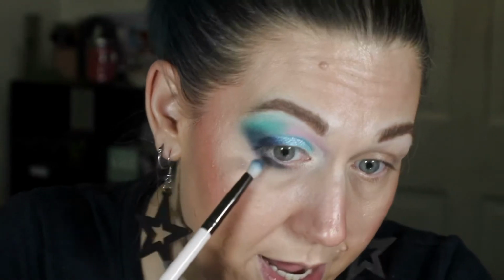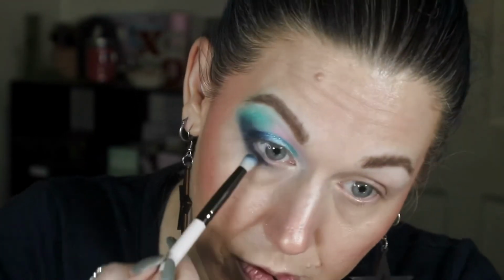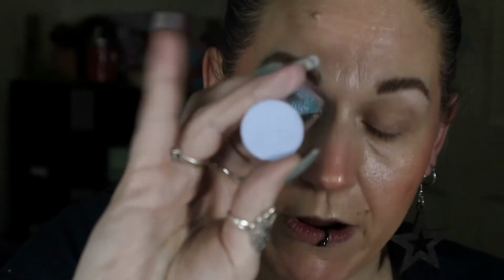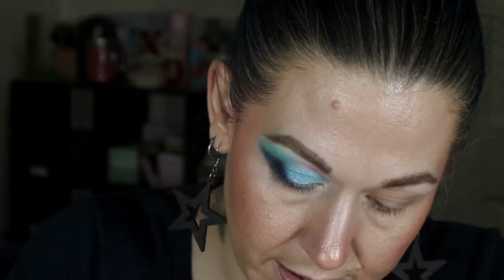I am going to pick up a little bit more Navel and hit up my lower lash line again. So I'm gonna use Verity to blend out Navel, and I'm gonna pick that up on the e.l.f. Detail Crease. So I'm just gonna blend that blue out a little bit.